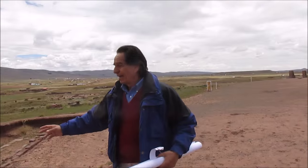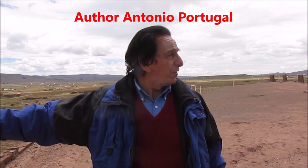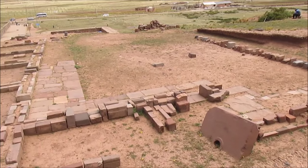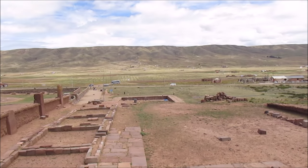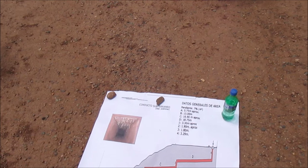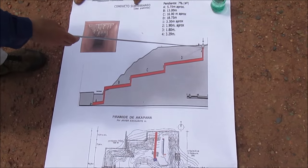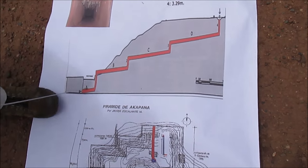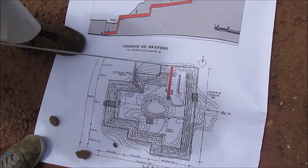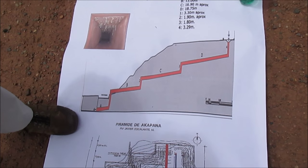Here, in 2008, they found a tunnel that goes to the temple. I brought a plan so we can show you this tunnel better. Here's the gate. This is the gate to get in. You have different levels. This is the pyramid. This is the tunnel, which has 55 meters to get inside.